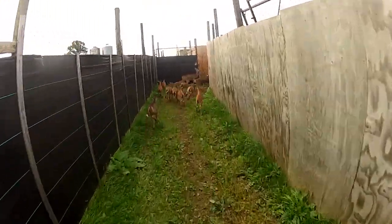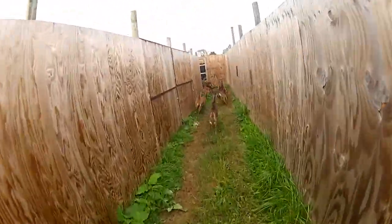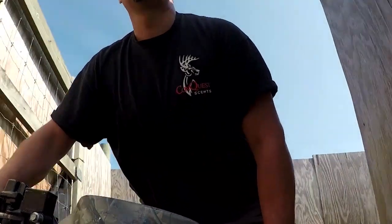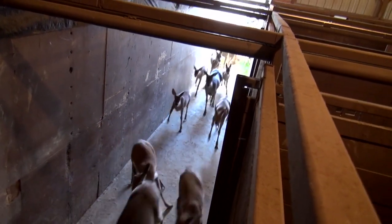And there's also the stress that they're under of being in an unfamiliar place. They could actually turn on the does and also the fawns that are in the runway with them. So you kind of have to prepare for all these scenarios, as well as read the deer as they're going into the barn, make sure they're all headed in the right direction.